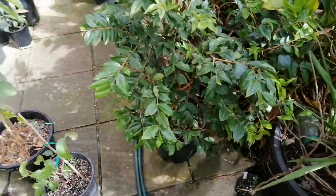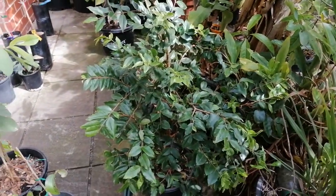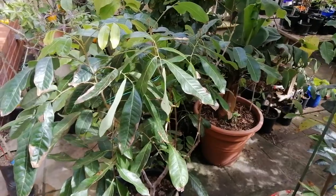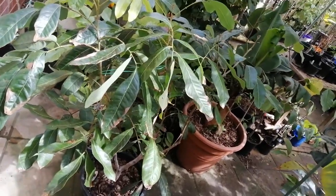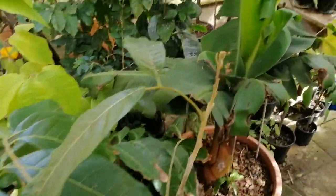We've got the red hybrid Jabuticaba. That's now only a couple of years old and kicking on really well. The Chompu Longan came back after a total defoliation a couple of years ago. It's about to push out some nice new growth there and here.